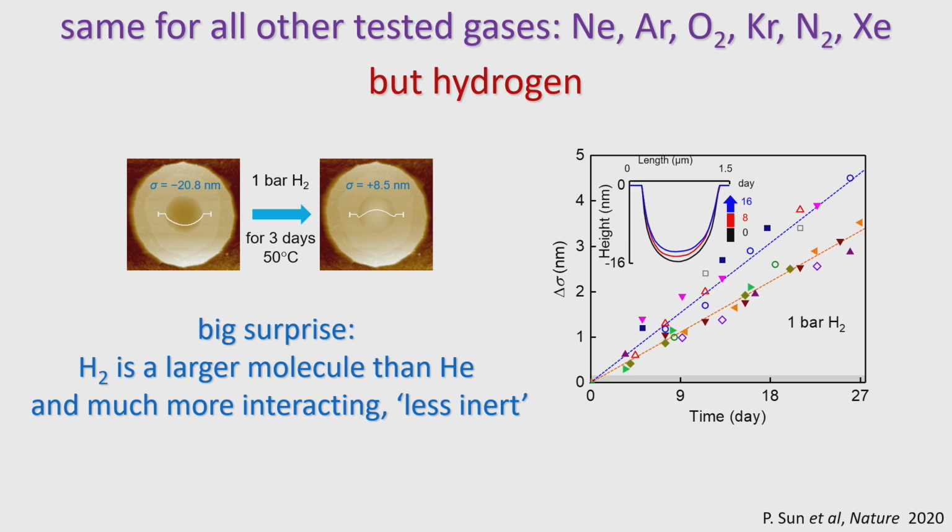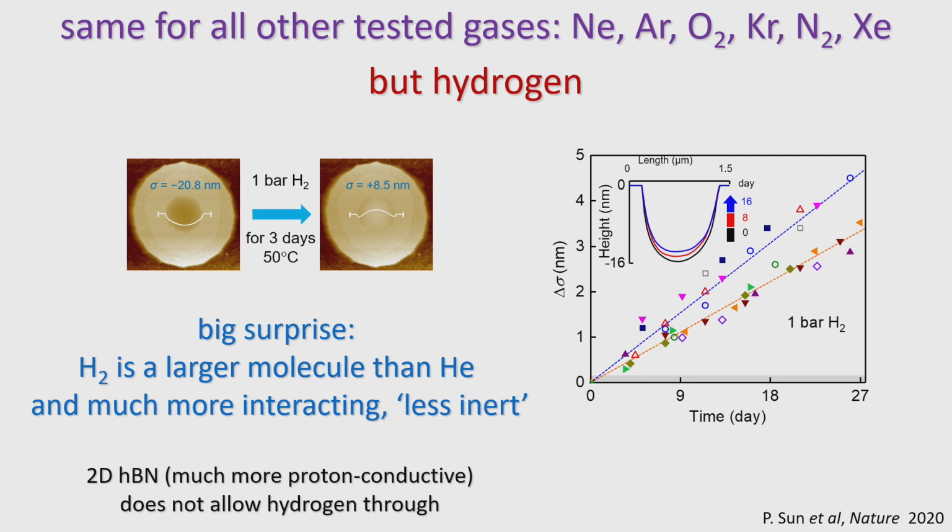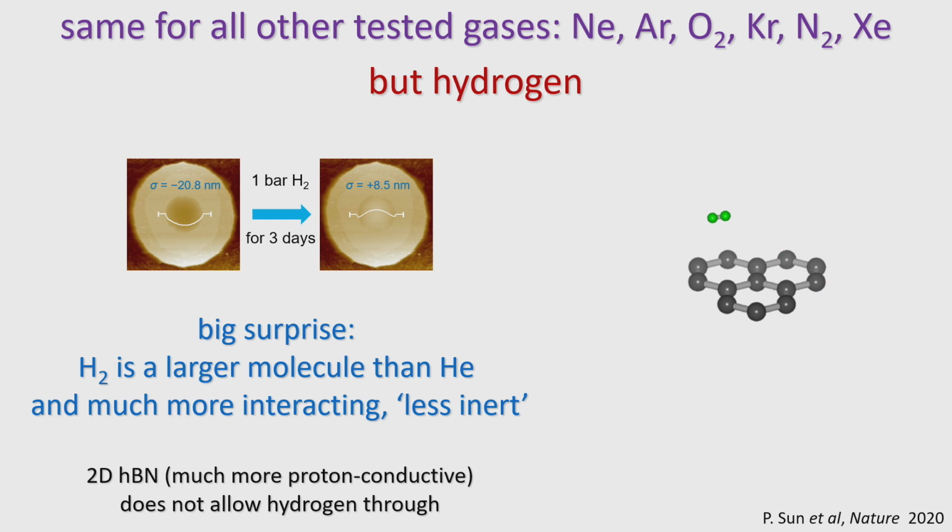So that's one surprise. Another surprise came when we tried the same but using boron nitride, monolayer boron nitride. And we see monolayer boron nitride is not permeable to anything, including hydrogen. So how does it happen?